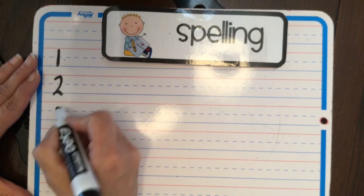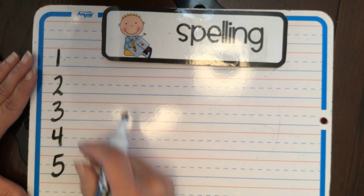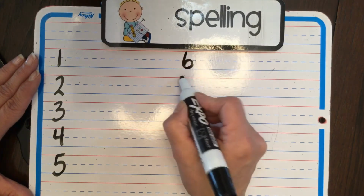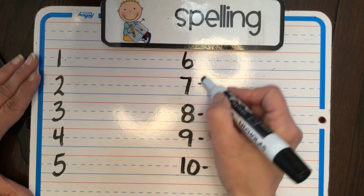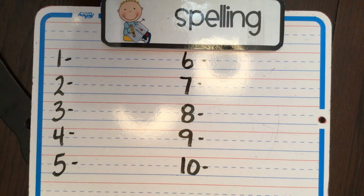1, skip a line, 2, skip a line, 3, skip a line, 4, skip a line, 5, skip a line on one side of your page, and on the other side of your page, halfway, 6, skip a line, 7, skip a line, 8, skip a line, 9, skip a line, and 10, skip a line. And I just put little dashes there so I remember to leave a space before I start writing my word.